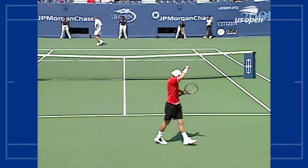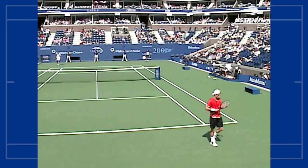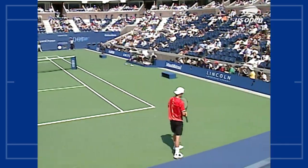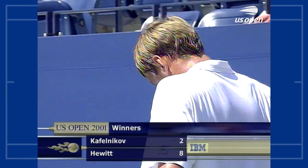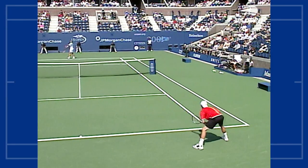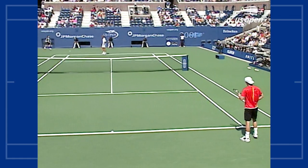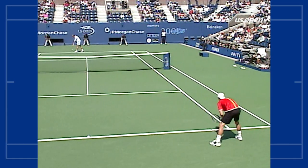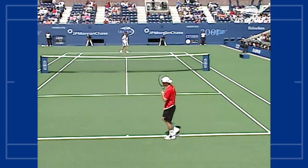Yes. Here, a forehand winner ripped by Lleyton Hewitt. Got Kafelnikov in a love 30 hole. Sharp angle. Oh, that's a great shot. Hewitt with eight winners now. Now Kafelnikov, second serve, down love 30. And a double fault.